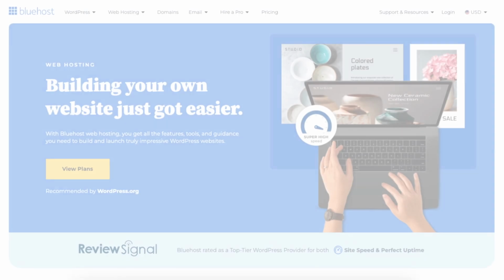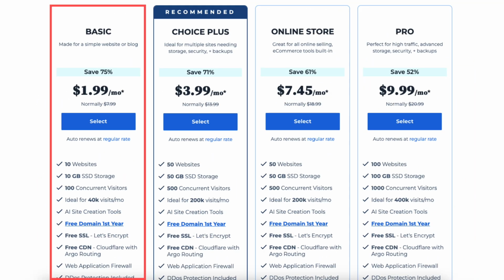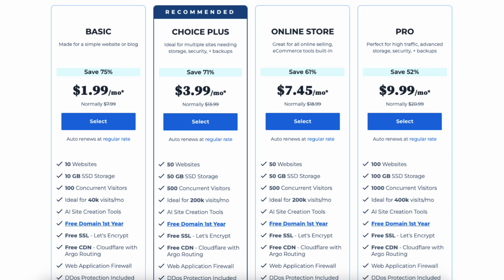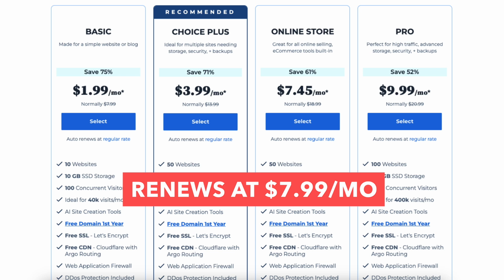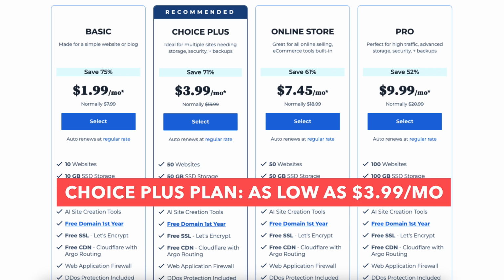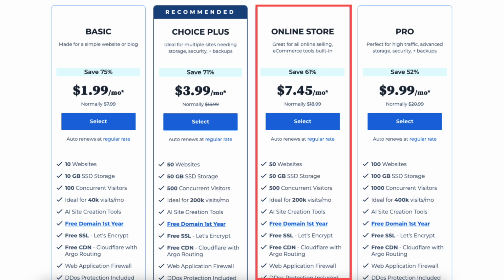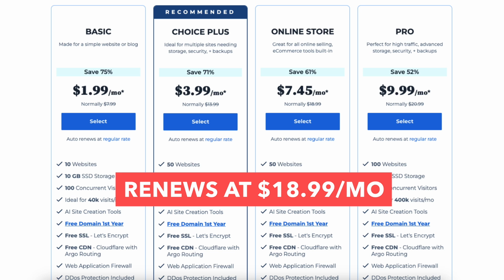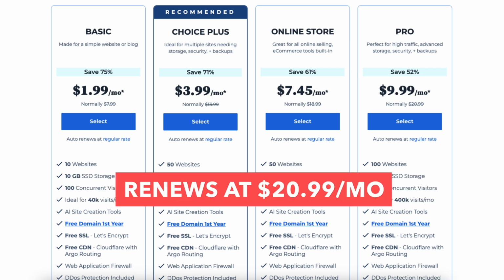For this tutorial, we're going to be focusing on the most popular shared web hosting plans. Bluehost offers 4 different plans consisting of the Basic Plan, Choice Plus Plan, Online Store Plan, and Pro Plan. You get the Basic Plan for as low as $1.99 a month, and the plan renews at $7.99 a month. The Choice Plus Plan you'll get for as low as $3.99 a month, and the plan renews at $13.99 a month. The Online Store Plan you can get for as low as $7.45 a month, and it renews at $18.99 a month. The Pro Plan you can get for as low as $9.99 a month, and it renews at $20.99 a month.